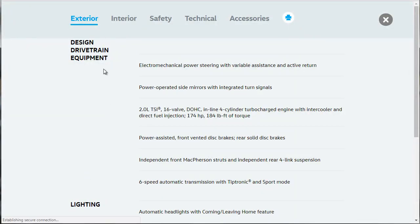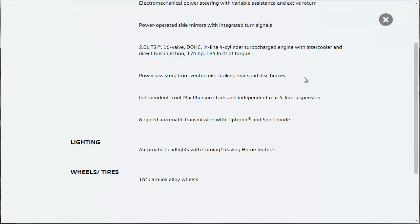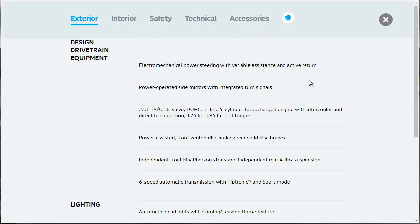So, on the exterior, we've got electromechanical power steering with variable assistance and active return. I'm probably not going to read everything, just to kind of keep the video reasonable. All right, we got power operated side mirrors with integrated turn signals. Man, you know what? It's starting off, they're giving us a lot for $22,000. We know we've got that brand new 2-liter engine, 174 horse, 184 pound-feet of torque.